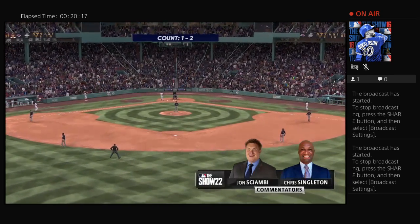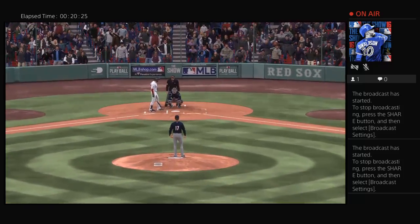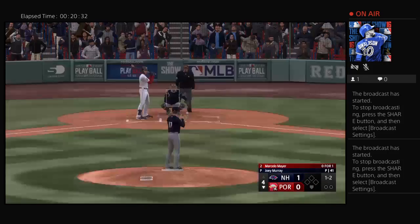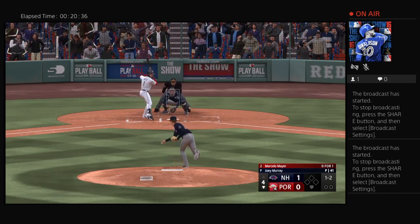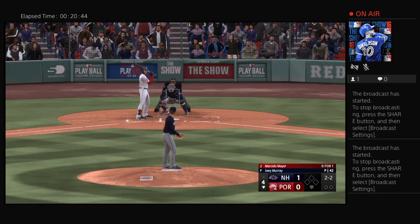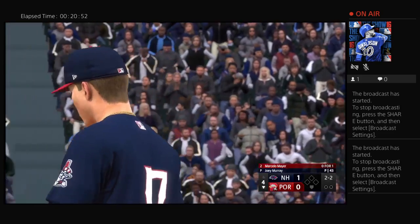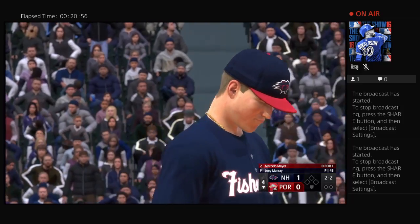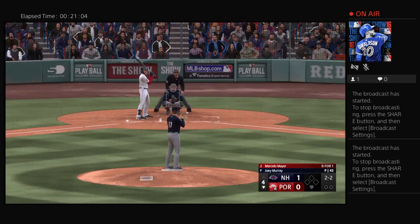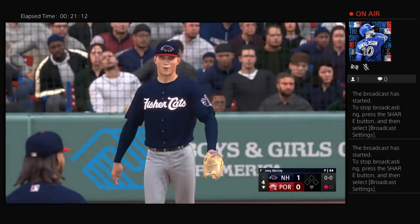Back here in Boston, John Sciambi and Chris Singleton with you. And leading off the bottom of the 4th, Marcelo Meyer. The line to kick the pitch. And now the count is even. So important for him to control the heart rate right now. He's got to go through the heart of this lineup. And a swing and a miss. And one gone in the fourth as they get the leadoff man.